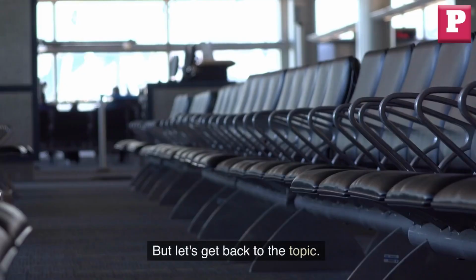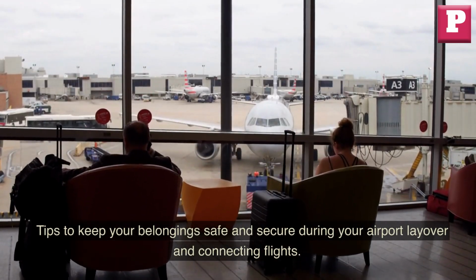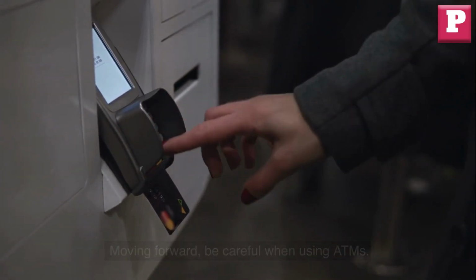But let's get back to the topic. Tips to keep your belongings safe and secure during your airport layover and connecting flights. Moving forward, be careful when using ATMs.